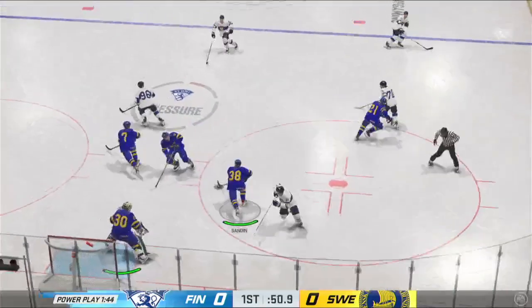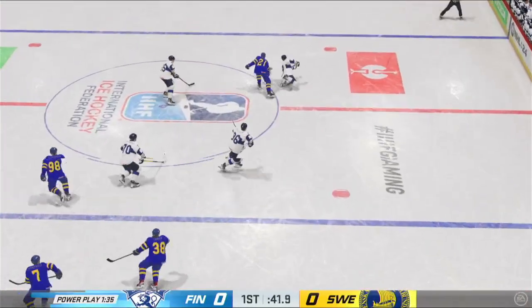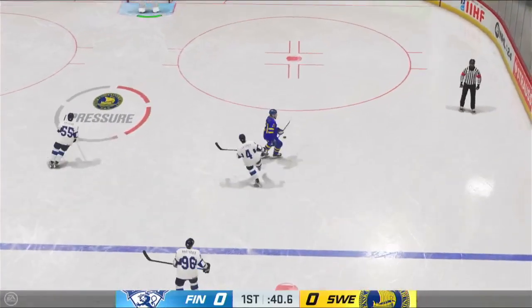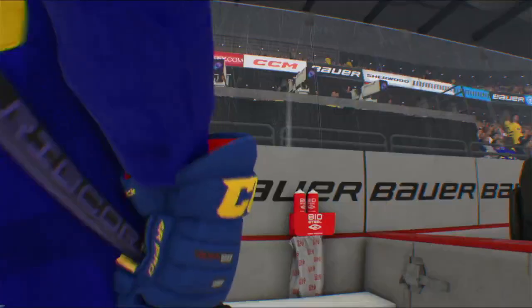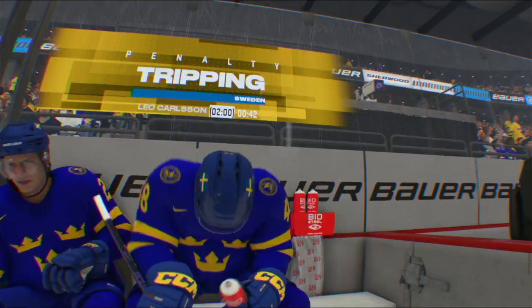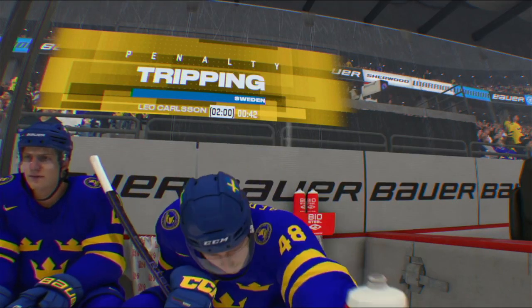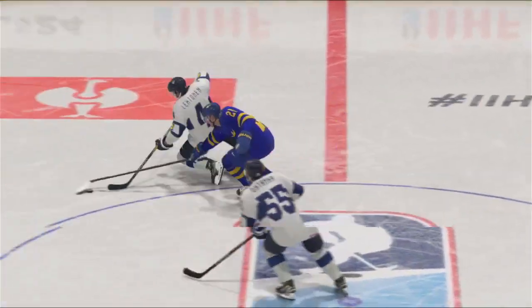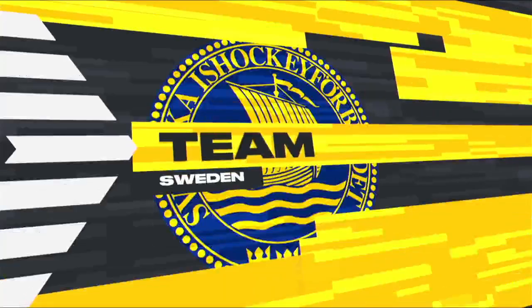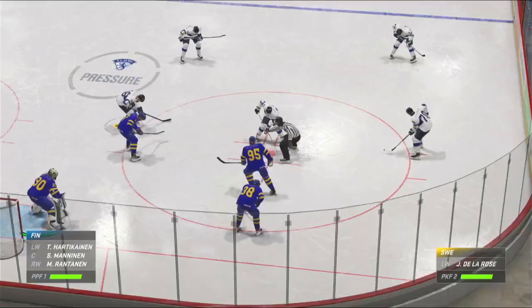Winding down the final minute of this opening frame. They get it out of the defensive end. And a delayed penalty coming up as he got tripped up. Here comes the call from the official. Once the stick engages at the lower half of the leg or within the skates, you know it's going to be a tripping call. Team Finland's got a 5-on-3, and the clock's their BFF here.